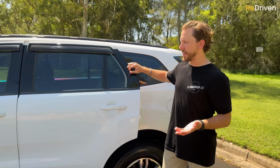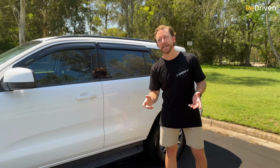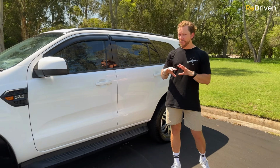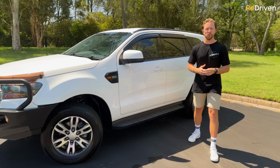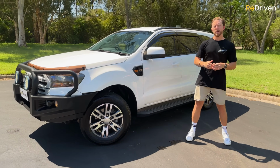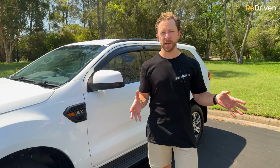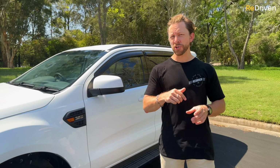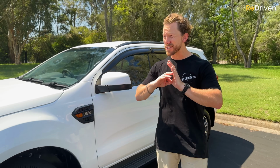Now, as far as fixing this, some owners have been really lucky and their Ford dealership have replaced panels and resprayed things under warranty. Other owners with their dealerships haven't been so lucky. Some Ford dealerships are apparently saying, oh, we've never heard of this before. That is complete bullshit. Put some pressure on the dealership, make them fix it. Actually, before you get in touch with the Ford dealer, jump on some of the owners groups, especially Everest Group Australia, because there's a thread on there regarding this rust issue and it is phenomenal.